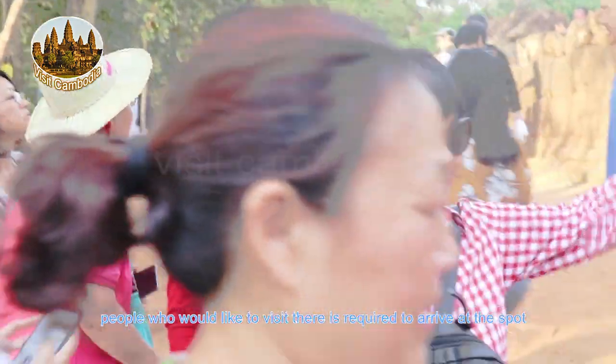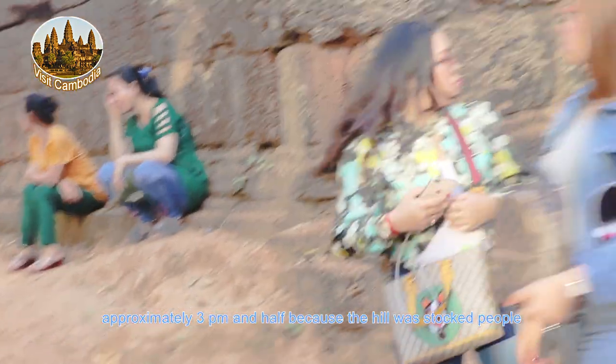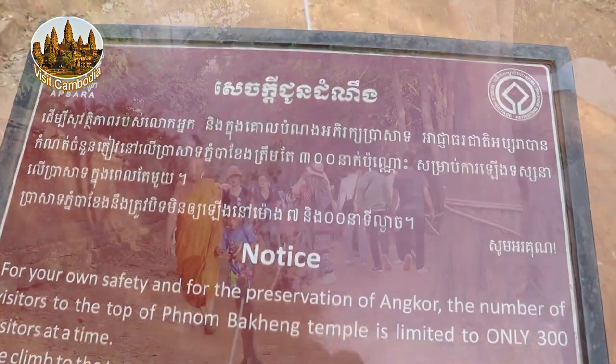People who would like to visit there are required to arrive at the spot at approximately 3:30 p.m., because the hill is limited to about 300 people due to the temple being extremely damaged.